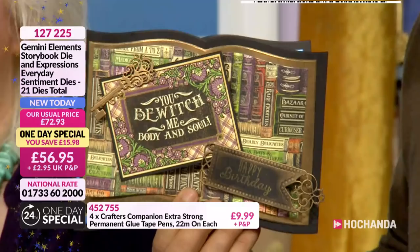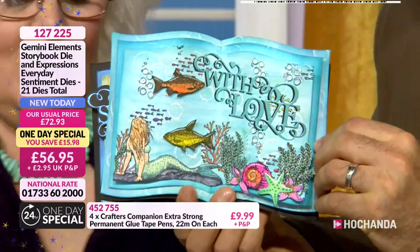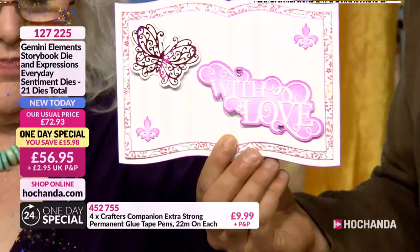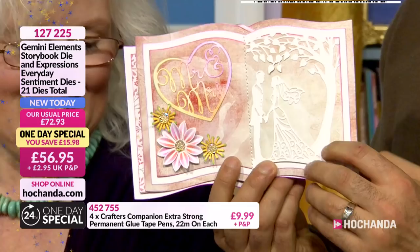That really does look like a Graphic 45. It just shows what you can do. I mean, isn't that gorgeous? But if you want to do it really simply, now this one is with some lovely papers. Isn't that stunning? Oh, really pretty. I'd be thinking about techniques. Think about dies you already have in your stash, because you're suddenly breathing new life into them. You're working with them in a different way.